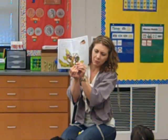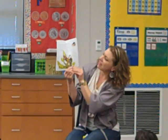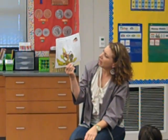Ew. It's a spider. Looks like this page is all about another kind of bug I've never seen before. Wait, is it a spider? It's called an assassin bug.